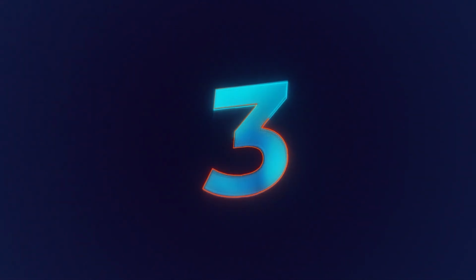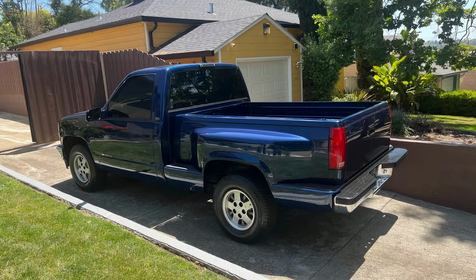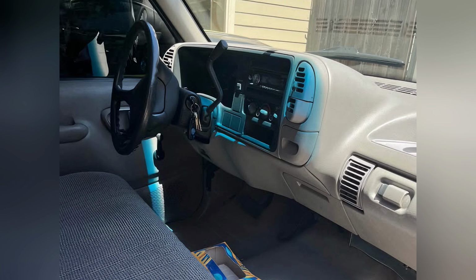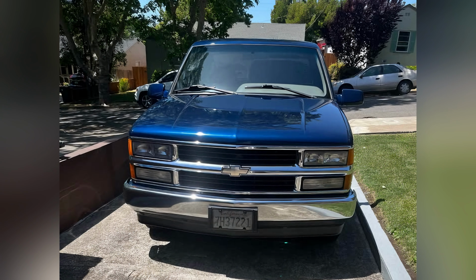Number 3. 1995 Chevrolet 1500, price $10,000. It has traveled 143,000 miles and is powered by a dependable 4.3L V6 engine paired with an automatic transmission. Finished in blue with a clean gray interior, the truck maintains about 90% originality, keeping much of its classic charm intact. Well maintained and running strong, it comes with a clean pink slip in hand.